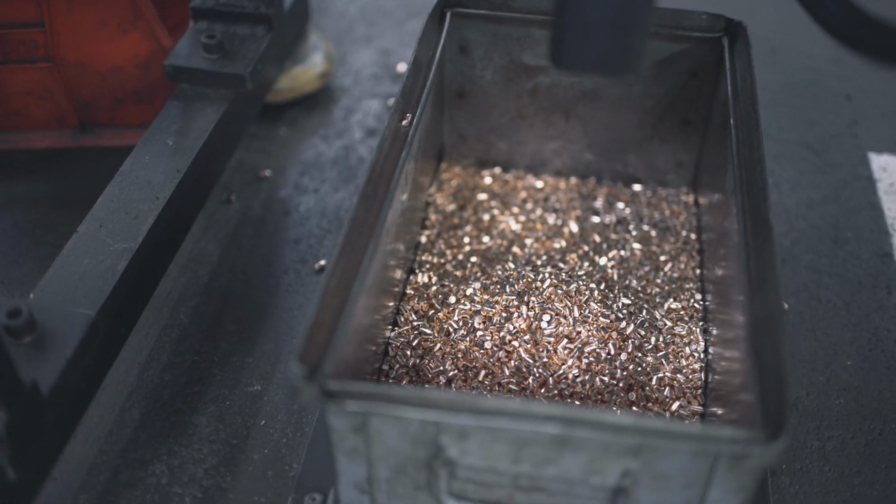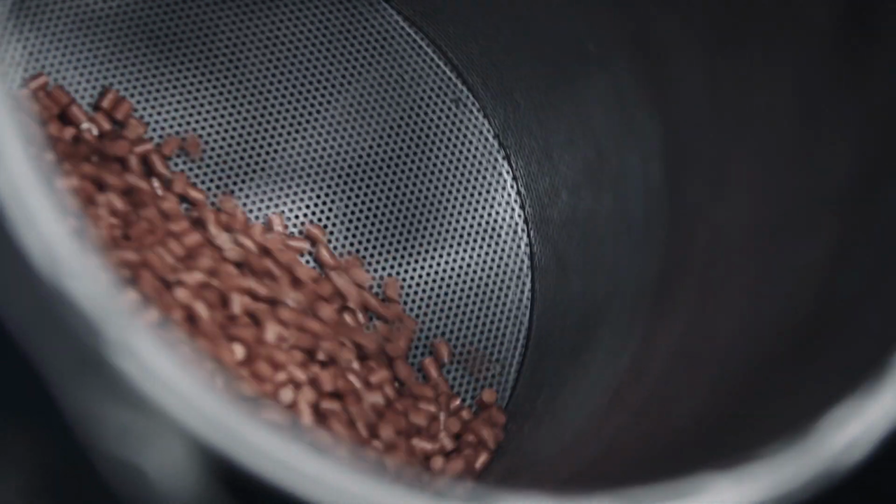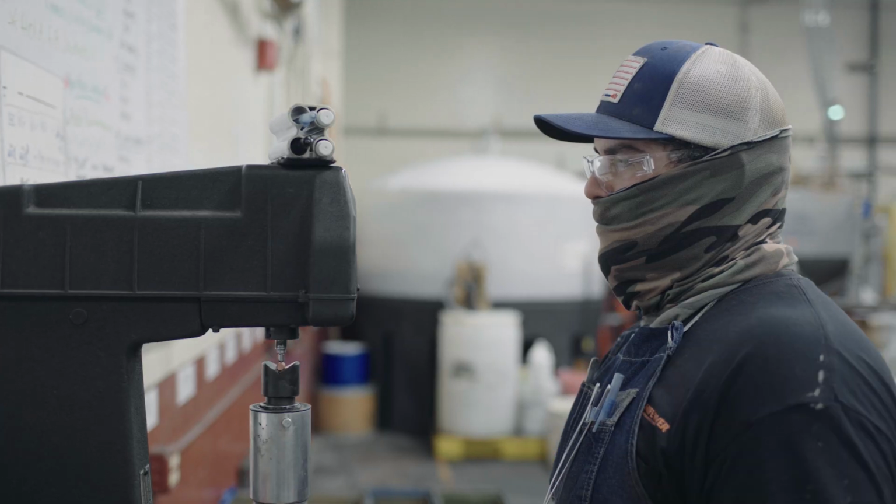There's just a lot that goes into the design of the jacket. Really, that's what sets us apart, is the amount of engineering that goes into the jacket itself. This is our annealing room.